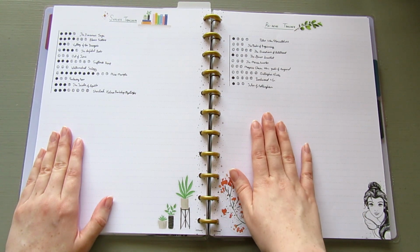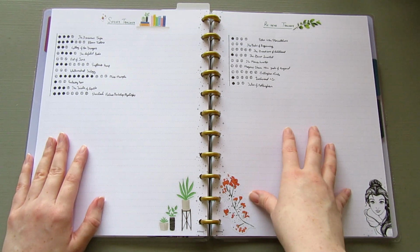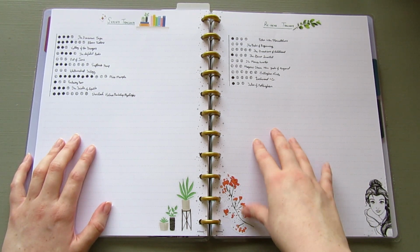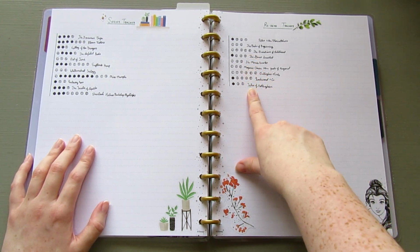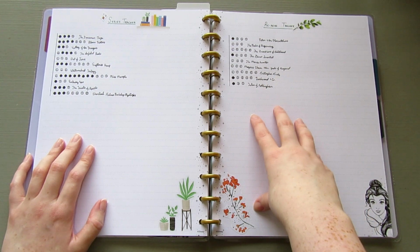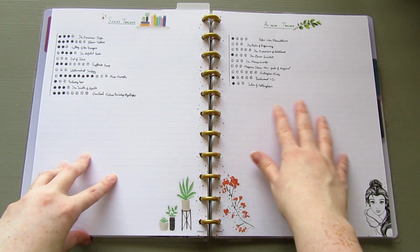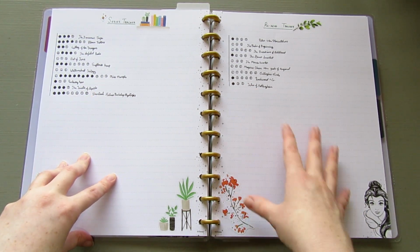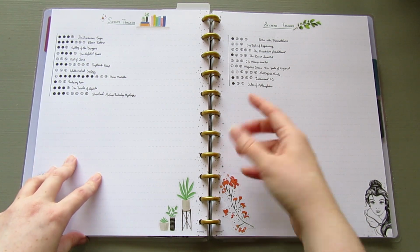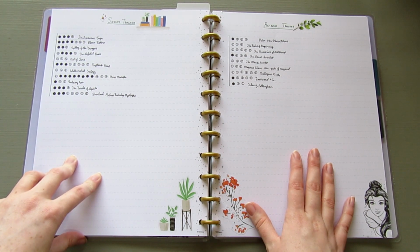And then on this side, I decided to do a reread tracker with books that I've been wanting to read again, series that I've been wanting to dive back into. I've made a little bit of progress on some of these. I don't think I'll focus on this because I'd rather spend the time over here right now. But this is a nice place to keep track of me saying, oh, I want to read that again, and actually writing it down should hopefully help me succeed in doing that.